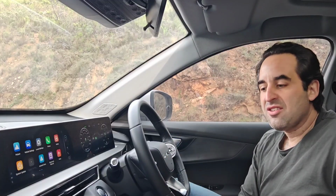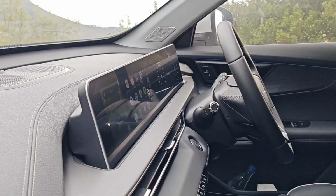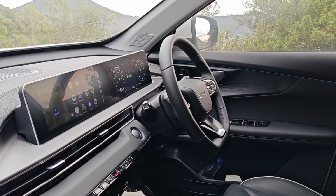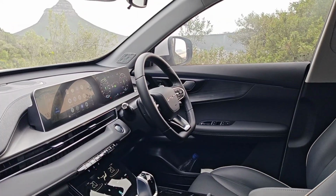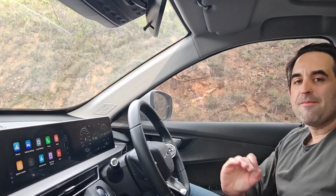You've got over there software updates that can be done, and below this we've got physical buttons for your climate-controlled air conditioning system, which is great, the likes of fan or adjusting temperature. You can obviously ask the system, so you don't have to take your eyes off the road at any time. And you've got a little display here, or actually quite a neat display, also showing you the system. It's a really neat place to be seated.